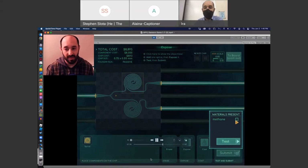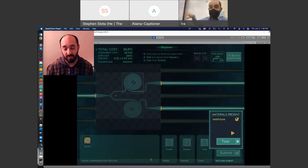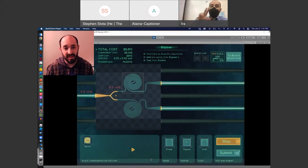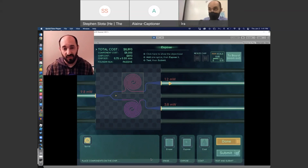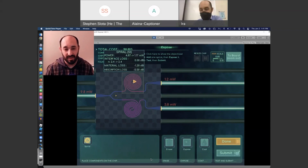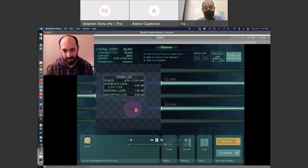I test it with methane, and you'll see the light pass through the system and then propagate through the system. Then it splits into the top and bottom. At the top, the light is absorbed by methane in the environment because we've chosen a wavelength of light at which methane absorbs light. You see the methane coming off. And it's a significant thing for climate change.